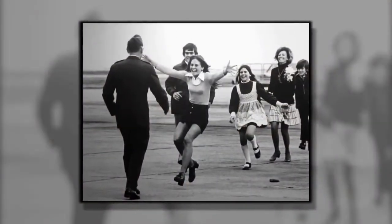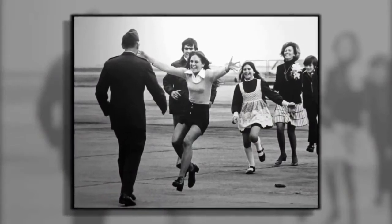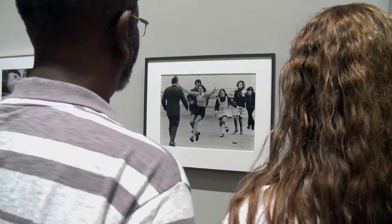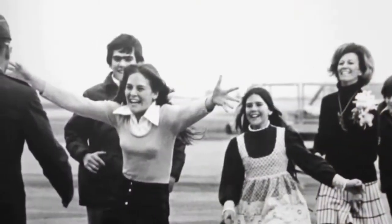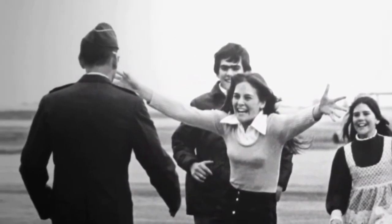Among the unforgettable images of war's aftermath is this shot, titled Burst of Joy. Shot in 1973 by press photographer Sal Vader, it captures the precise moment when Air Force officer Robert Sturm reunites with his family after 5 years of captivity in Vietnam. For many Americans, Burst of Joy signified that the long war was finally coming to an end.